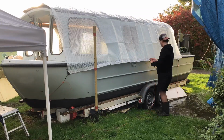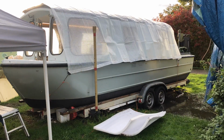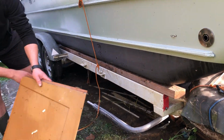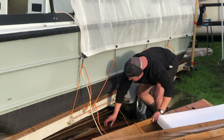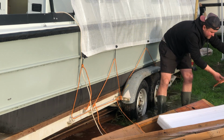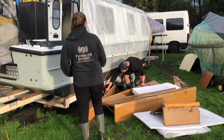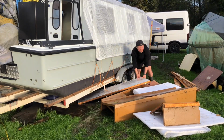Would you just look at how flooded the grass was? It was so flooded that all these planks of wood that we'd kept under were floating in the water. It was literally maybe 5-6 inches of water underneath there.